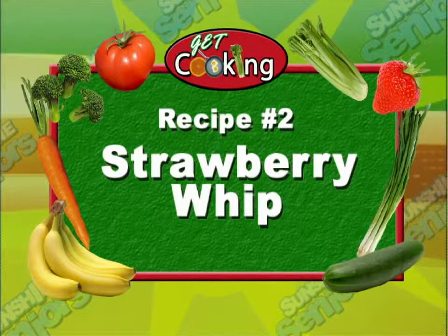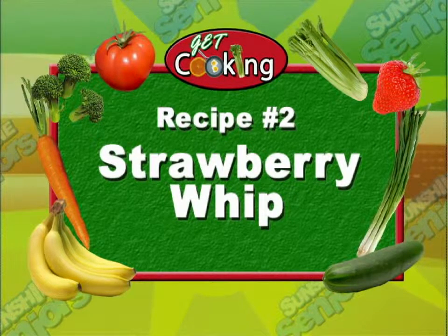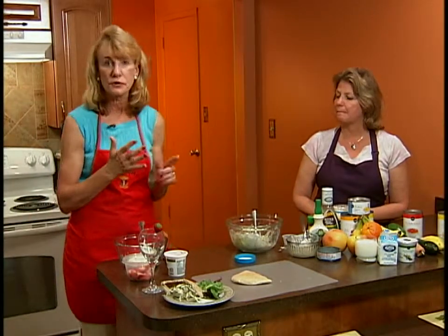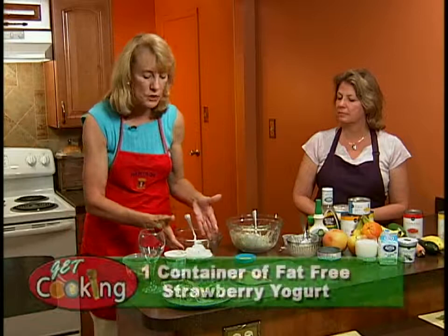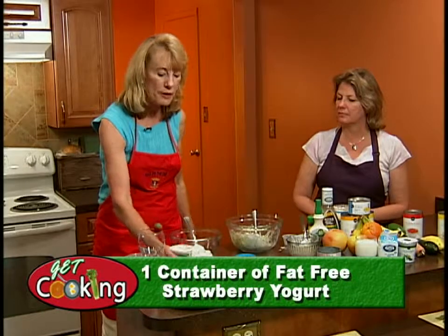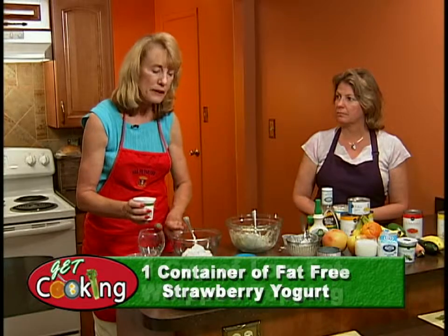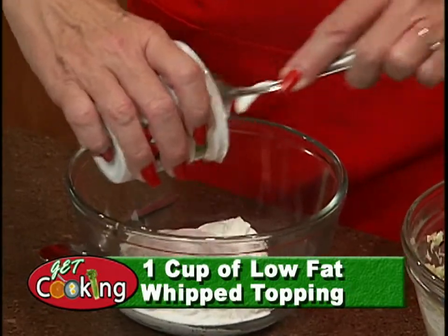Now another recipe, and one of my favorites and such an easy one, is something we call strawberry whip. Again, you can be creative, use any kind of flavor of yogurt you want, any kind of fruit you want, be it a canned fruit, be it a fresh fruit. If blueberries, for example, are in season, a combination of blueberries and blueberry yogurt. But today we're actually going to be using some of the fat-free strawberry yogurt, and we're going to be adding that to about a cup of the low-fat whipped topping that you can find in the freezer section. This makes a wonderful dessert.